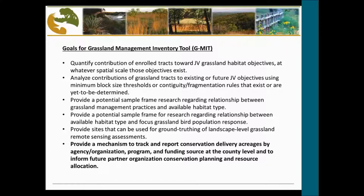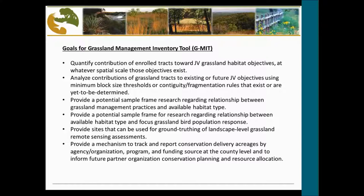And then obviously when we're reporting for different grants or different programs, we need to be able to tell our funders or our parent organizations some actual numbers. We need to be able to develop reports from this, you know, acres, practices, habitat achieved, that sort of stuff.